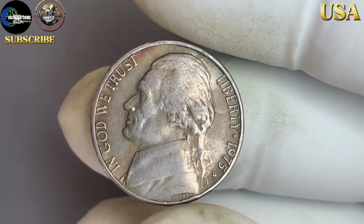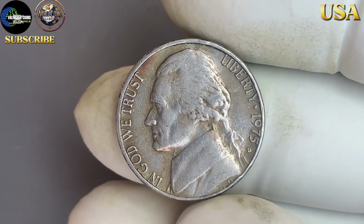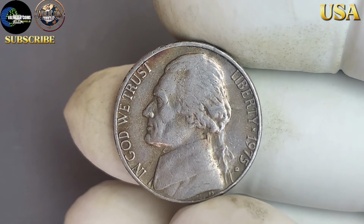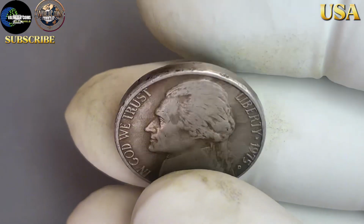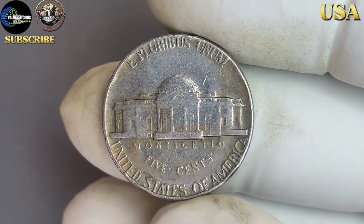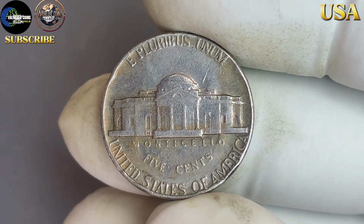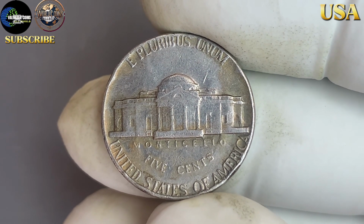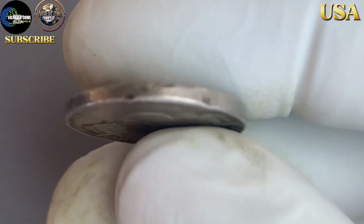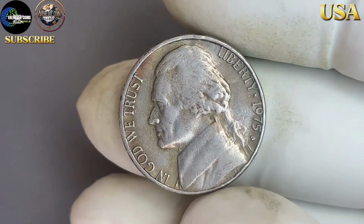Among the most sought-after are double die obverse (DDO) varieties, where doubling appears on Jefferson's portrait or inscriptions. These errors occur due to misalignment during the die creation process, resulting in a distinct doubling effect that increases the coin's rarity and value. Another fascinating error found in some 1975 nickels is the off-center strike. This occurs when the coin blank is not properly aligned in the press, causing part of the design to be missing. The degree of misalignment determines the coin's rarity, with more extreme off-center strikes commanding higher prices.